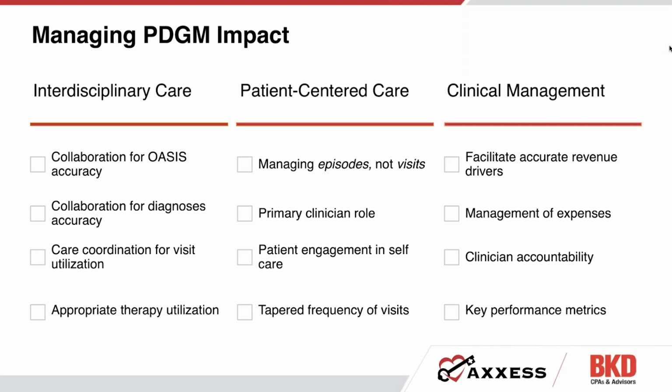We happen to believe that there are three primary categories that you want to be focusing on in terms of developing strategies for managing your PDGM impact: interdisciplinary care, patient-centered care, and clinical management. We're going to be talking about the importance of the interdisciplinary care approach to collaboration for OASIS accuracy. We've known for a long time that OASIS is supposed to be a single clinician tool, but it was only recently that it was finally put out in writing from CMS that it's just fine to collaborate on that accuracy, and we'll talk about how that can look.